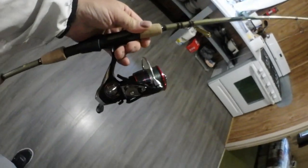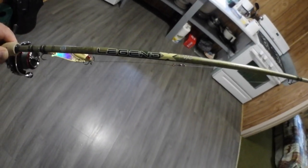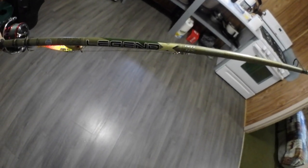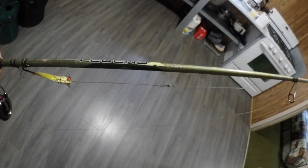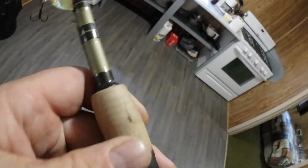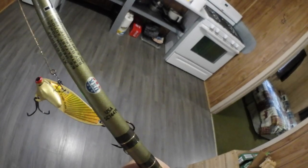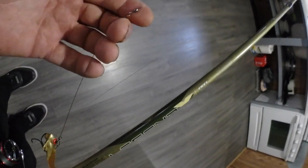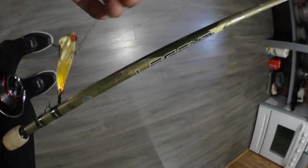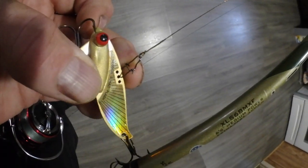This is my second dedicated walleye jigging rod. This is a pretty sweet rod. This is the Legend X from St. Croix. This one's 6'8", medium power, extra fast action, again rated for 6 to 10 pound test. I have a blade bait on that one. I've got a box full of them. I love pulling blade baits for walleye. Aggressive hits. I have a short leader, a single strand leader with a little crosslock snap on the end right there.